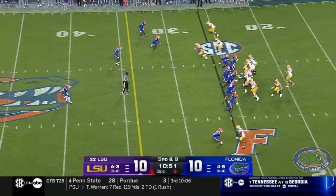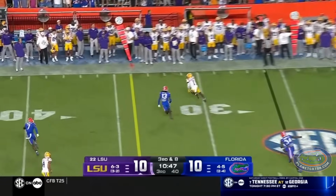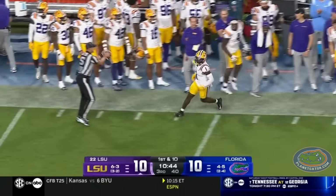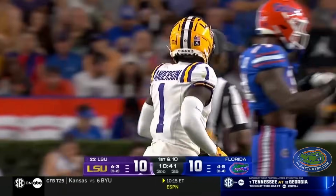Nussmeier claps for the snap. Looking to throw. Pressure coming. Flushed out. Dumps it off. Right side, Anderson makes the catch outside the numbers at the 33 and up the right sideline for another LSU first down to the 39-yard line.